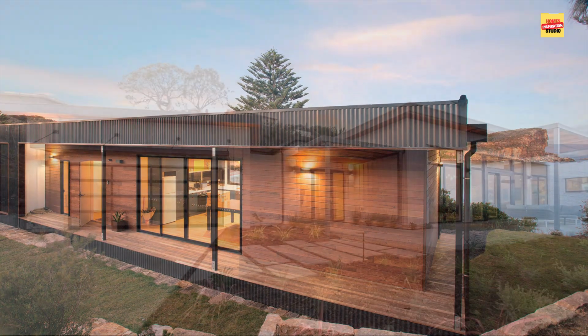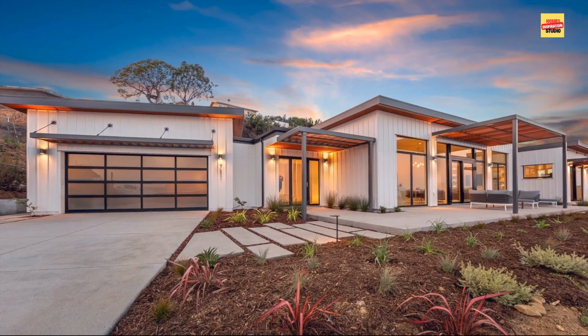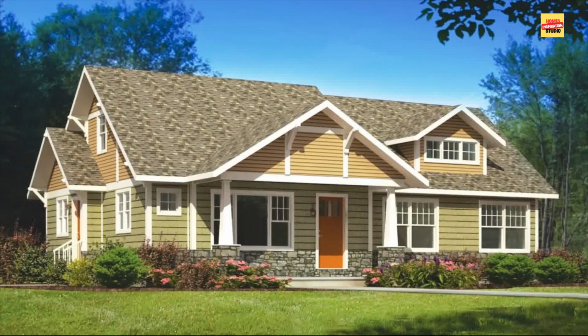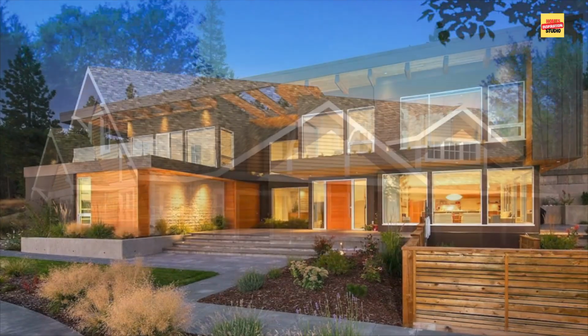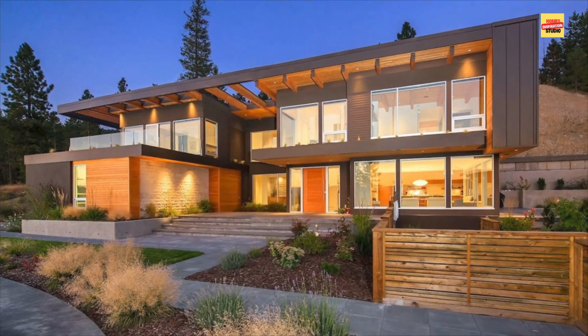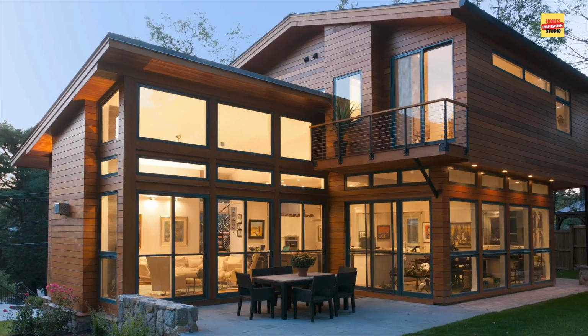Choosing prefab house design offers a compelling array of benefits. Firstly, the controlled factory environment ensures consistent quality and precision in construction, minimizing errors and waste. Secondly, the off-site manufacturing process can significantly reduce construction time on the final building site, leading to faster occupancy.